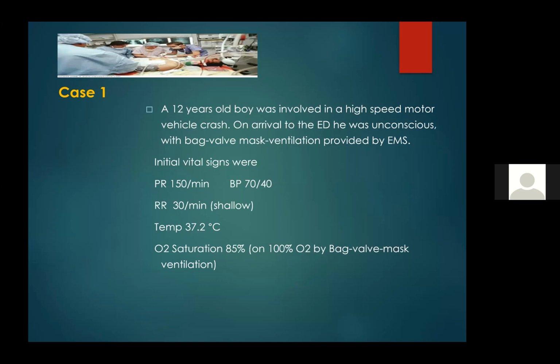what do you think? This is just for those who just came. This is a 12-year-old involved in a car accident, and his vital signs, as you can see. Any comment on the vital signs? Let's make it interactive so we can finish. Is he in shock? Yes, excellent. Hypotensive. He's in shock.